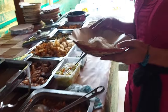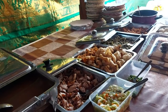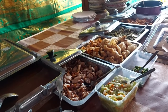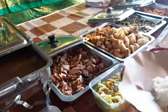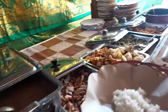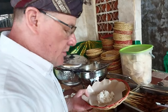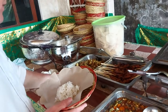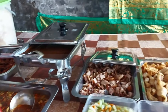Opor. Terima kasih. You got any bacon? Do you want? Nah, it's okay. Out of respect for you, no, I'm having a pop. But not me. Take it. I will take it. And I take the side. So, chap chai. Satay. Beef. Oh, beef also. This is beef.